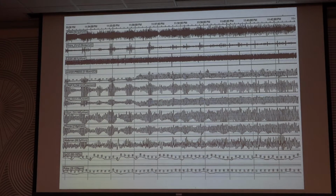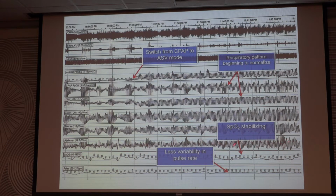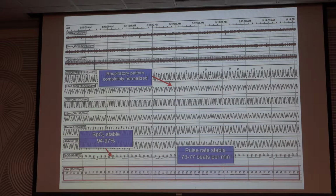Now here's this patient, that same patient. And again, there's where they switched him from CPAP to ASV mode, and now you can see it ventilating, and it starts to normalize. And even the SATs stabilize a little bit, pulse rate, less variability, until eventually it's pretty much normal. And the interesting thing is, as long as they wear the machine, it's fixed. As soon as you take them off the machine, they'll start doing it again. So it's not like you cure them, you just make it go away while they're wearing the machine.